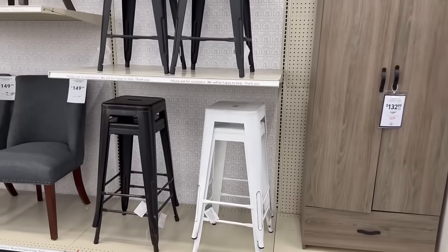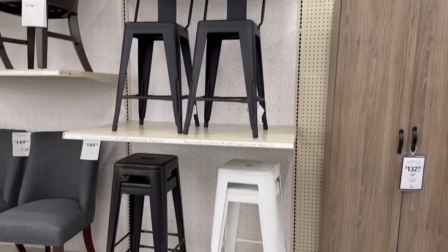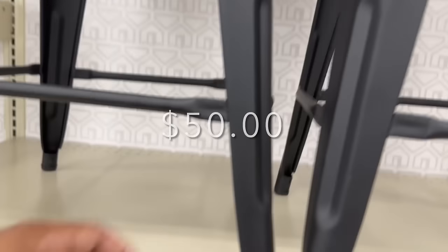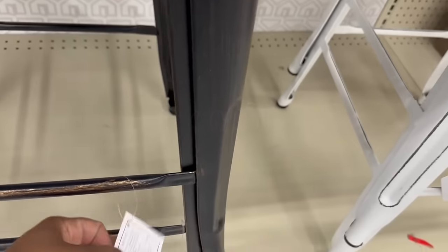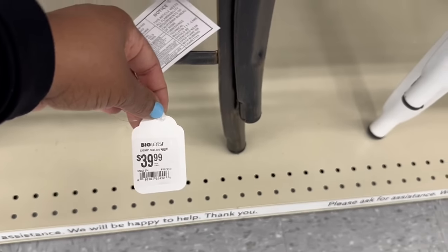Wow. Okay, these metal stools, guys, they have two different styles. The one at the top has like a little bitty backing on it. Yes, and this one is $50. And this one also comes in white, I just did not see the white right here. But the other one is $40 without the backing. It is $40. And you see it's in black and in white.